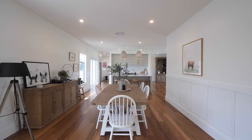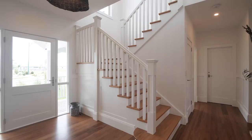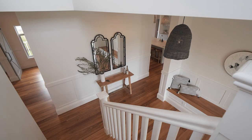Bespoke design and master-built touches are evident as soon as you step inside, with its impressive proportions, luxurious appointments, and flawless attention to detail showcased throughout.